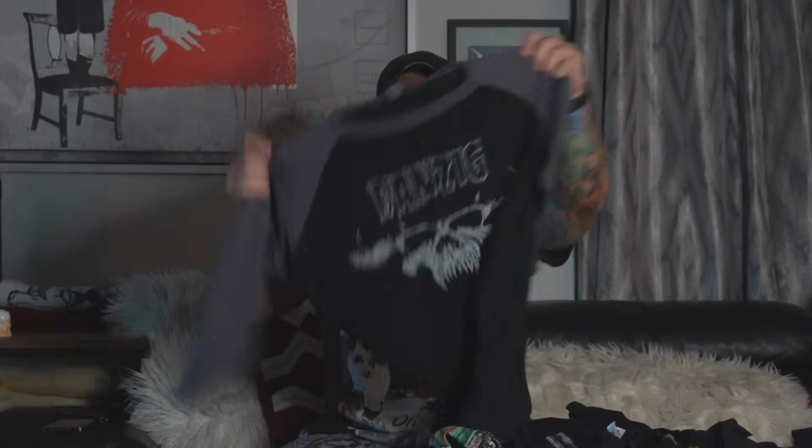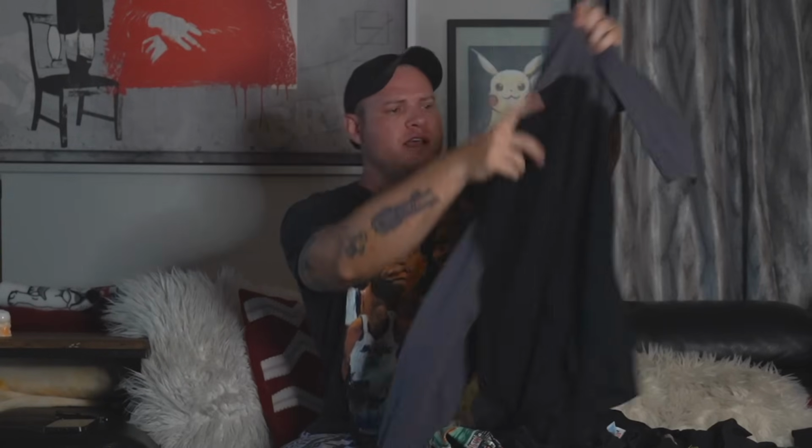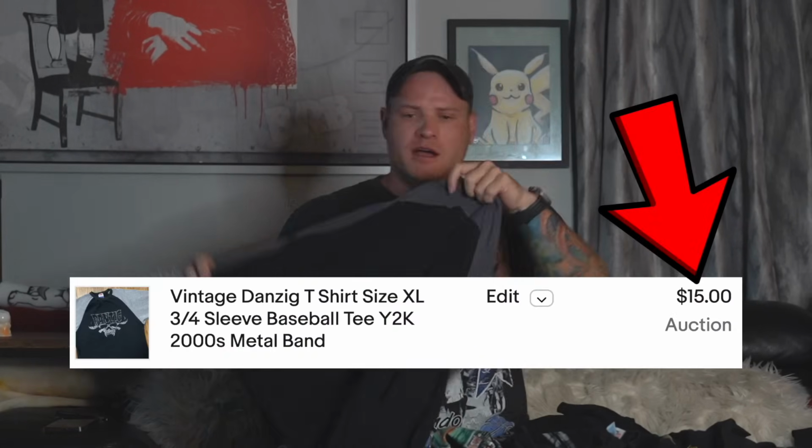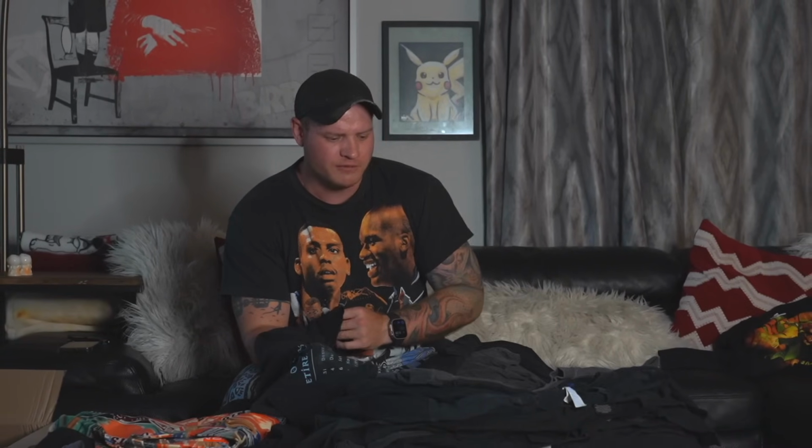And then two more in here, or last one. Last one in here. Danzig, raglan. This looks newer too. 2000 Danzig. Kind of like raglan looking shirt. All right, that's it. You guys let me know in the comments. $2,000. I mean, there's definitely a couple like better pieces in here, but a lot of newer stuff.